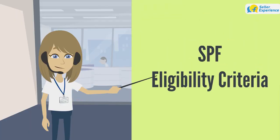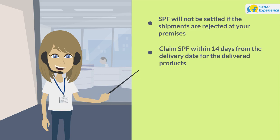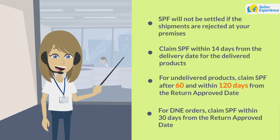Now before we proceed further, let's take a look at the eligibility criteria for claiming SPF. SPF will not be processed for seller rejected shipments at the doorstep. For the delivered products that you have a dispute on, ensure to claim SPF within 14 days from the delivery date and within 120 days from the return approved date. For the undelivered products, ensure to claim SPF after 60 and within 120 days from the return approved date. For D&E orders, SPF should be claimed within 30 days from the return approved date.